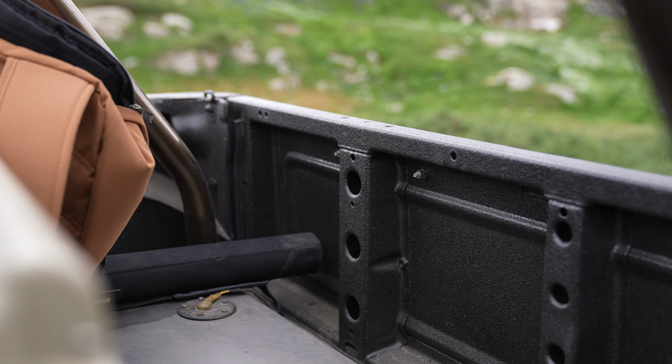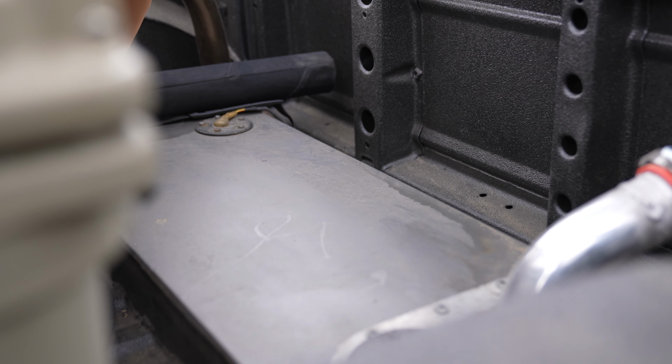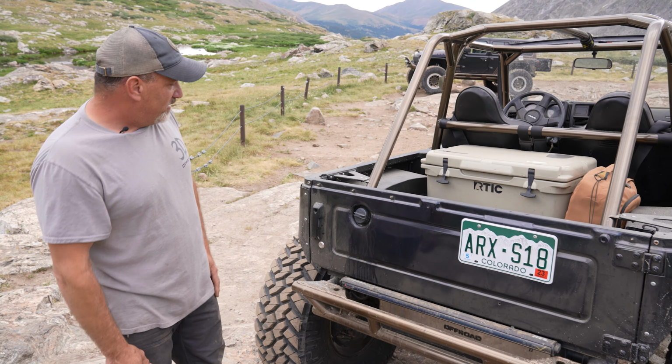We did a custom fuel cell for him in the back. That way he could still fill up when the soft top's on. He doesn't have to open everything up, try to get fuel in. So we made that super sick for him.